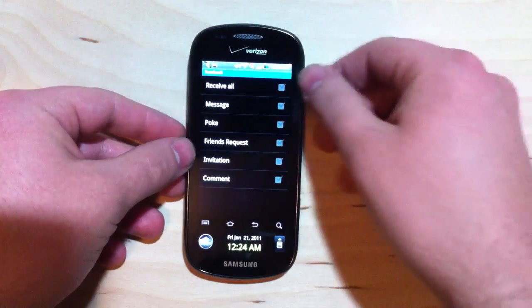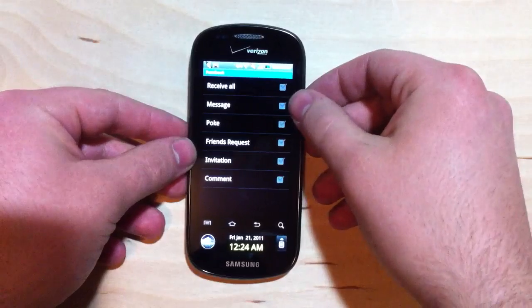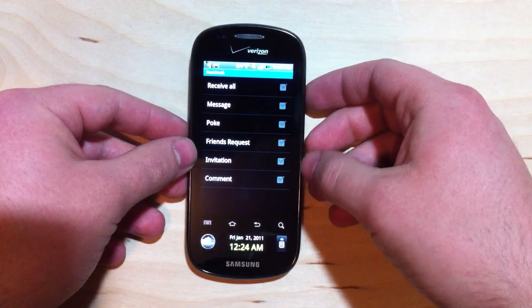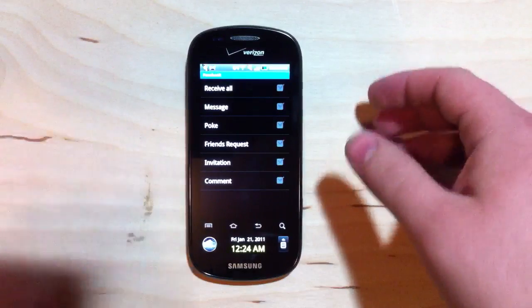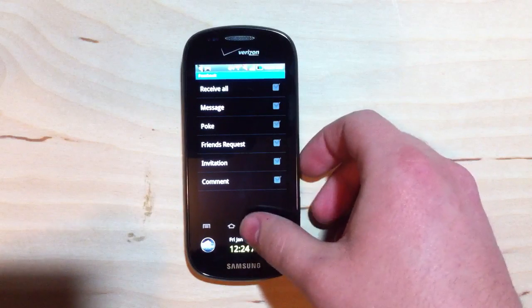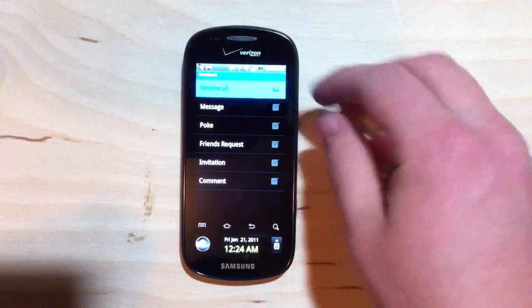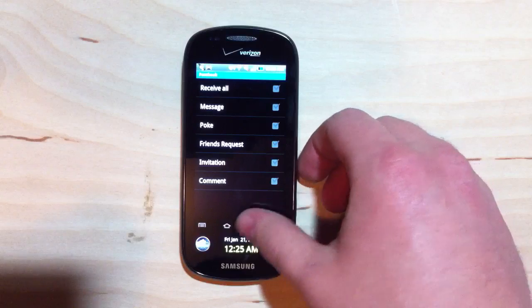So here we've got Facebook. You can check the Receive All button. You can do messages, pokes, friend requests, invitation, comments, but you can't just say, I want my notifications, which is a very common thing for people to check as soon as they jump on Facebook. So that's sort of annoying, and instead, pretty much your only option is to say, Receive All, and then you're getting spammed with messages all the time.